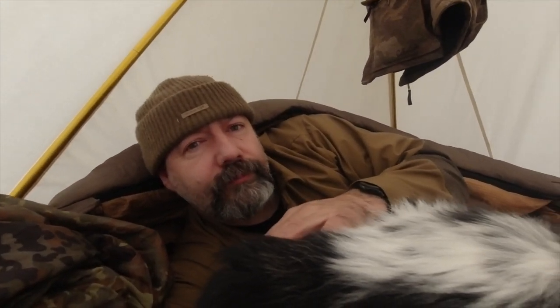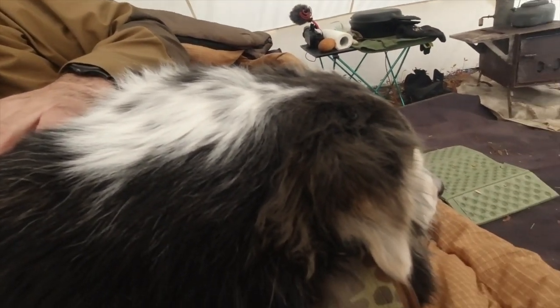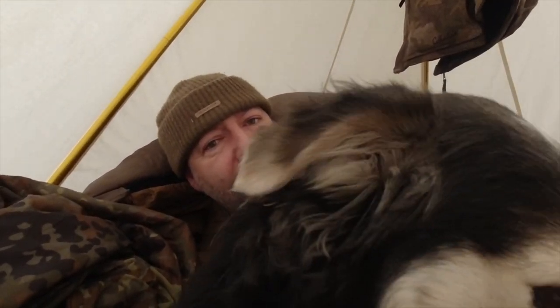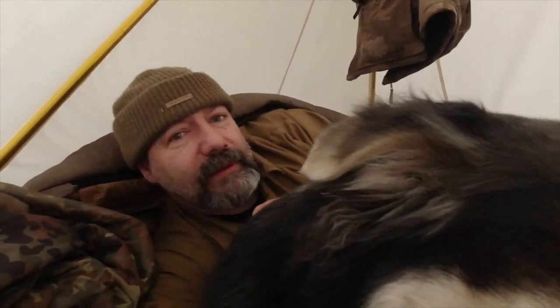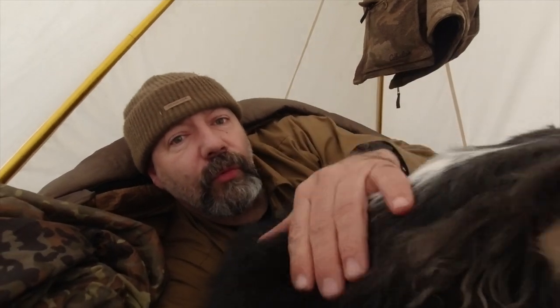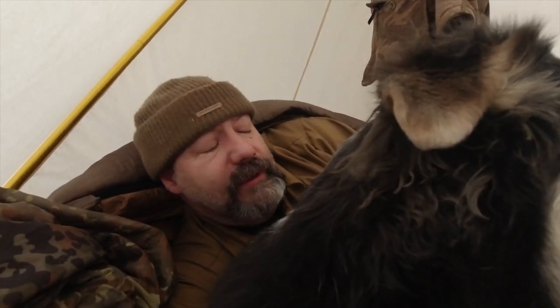So good morning everyone. We had a very comfortable night last night. Esme slept in the bottom of the sleeping bag, and obviously I slept at the top part. She's migrating her way up this morning, but we have the morning bundle in, and we have the water on for a cup of coffee. So that's our next task, and then some breakfast.